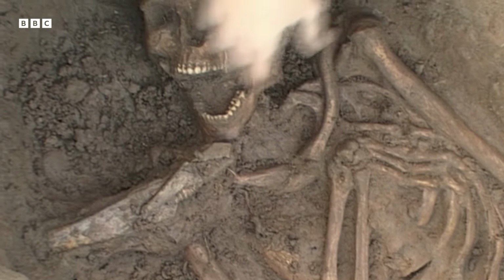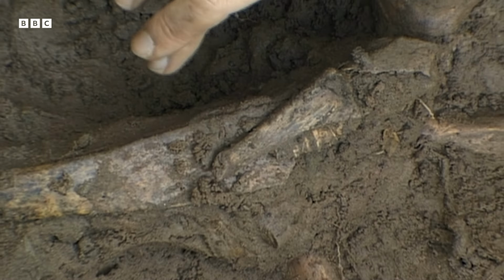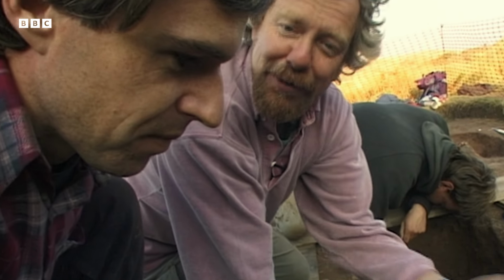What's that? I mean, that looks like animal bone. It is. I mean, we've got part of what is a sheep or goat jaw, and this I think is part of a rib, but that's much bigger, and I think that's cattle, that's beef, I think, there. But I mean, they can't just be accidental, can they? I mean, is that what it looks like? Is it a food offering?